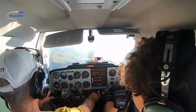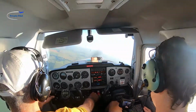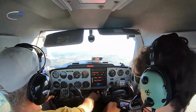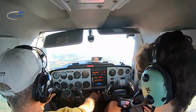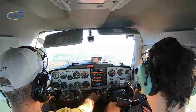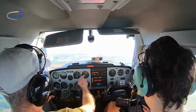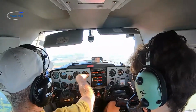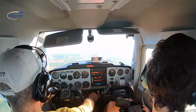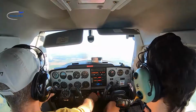We'll fly heading. Start swinging into the center. We'll start turning left a little bit. So right now, if I wanted to turn to it, I'd have to turn right, right? Yeah, but we're going to intercept it. We'll join left traffic for 31 West Bend.